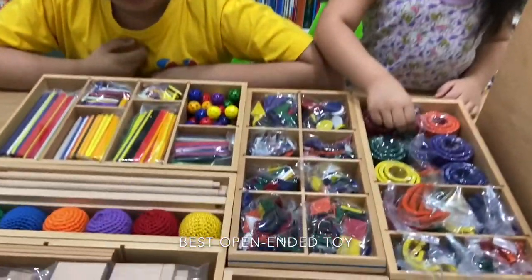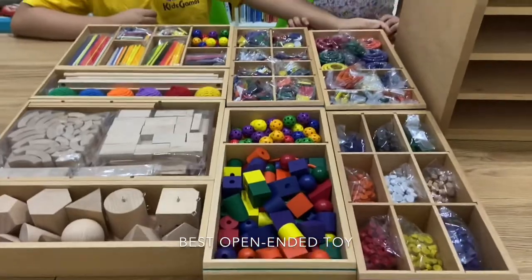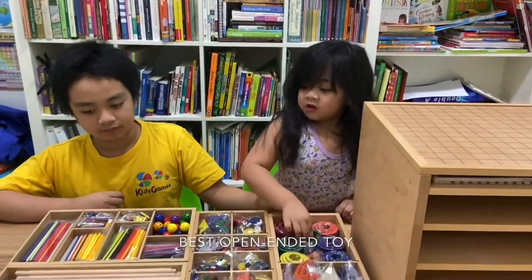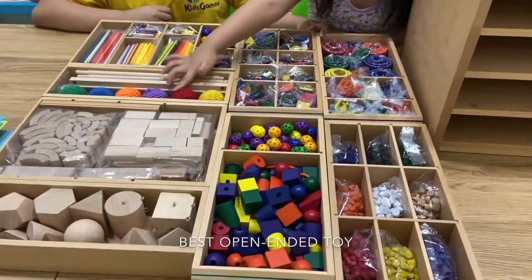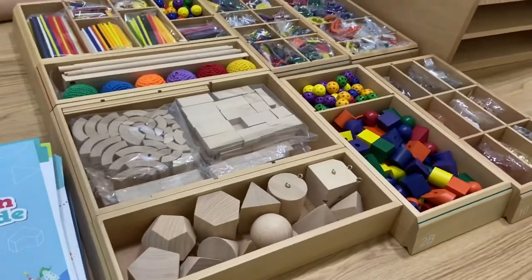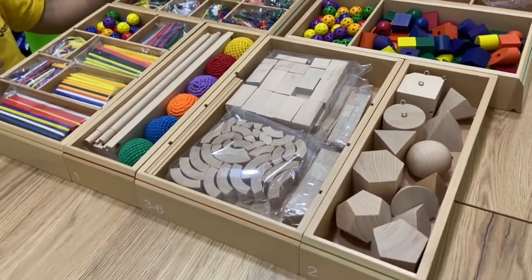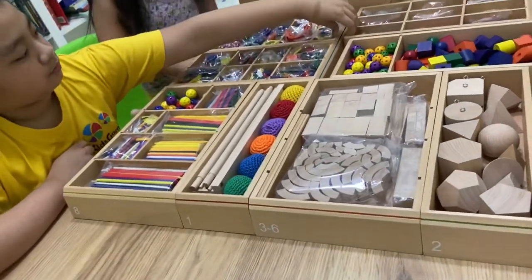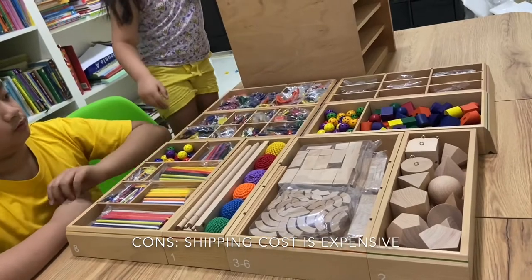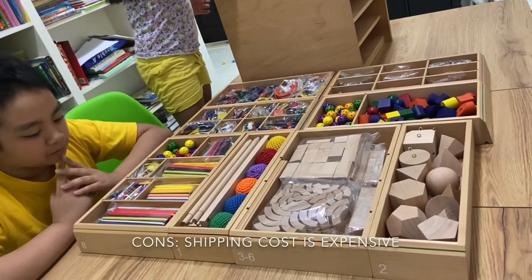Okay, so this is the contents of the Spielgaben. This is really one of the top-notch open-ended toys, which you can also use as manipulative. We really prayed hard for this, and we thought it was impossible for us to buy. It's not only the price, but the cost of the shipping is almost half of the price of the set itself.